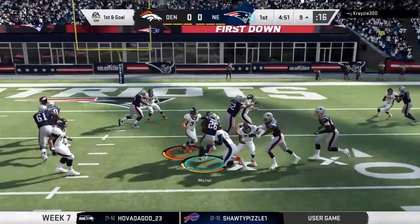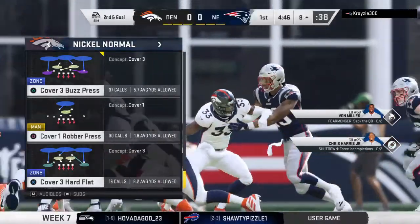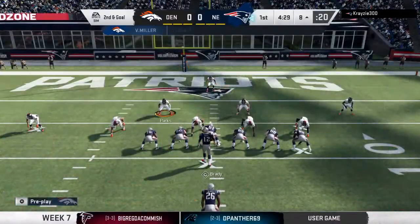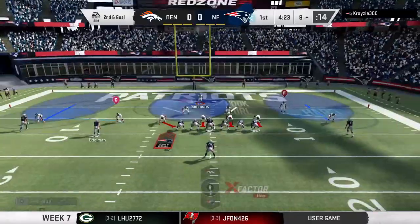Trying to pound it in here with Michel. Only about a yard there as he takes it from the 9 to the 8. Defensively, pretty good start there with their backs against the wall. That's a win for the stop troops right there. And if I'm them, I get a little bolder now. They won the first battle. Keep coming after them. Put the pressure on them.